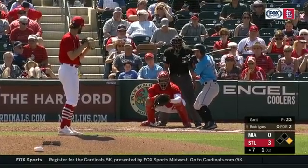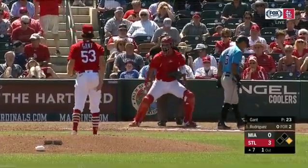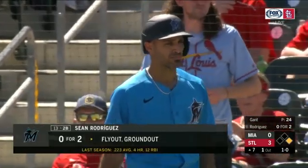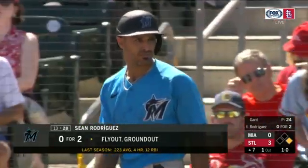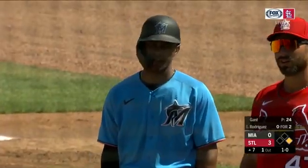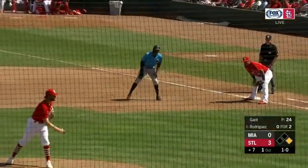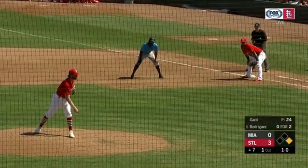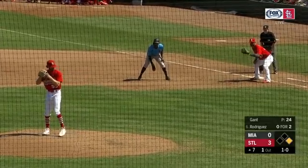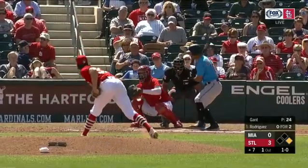One out and a runner at first base. Here's Sean Rodriguez. Magneuris Sierra is the new runner at first base, coming into pinch run. Former Cardinal that has tremendous speed. And the 1-0 pitch by Gant.